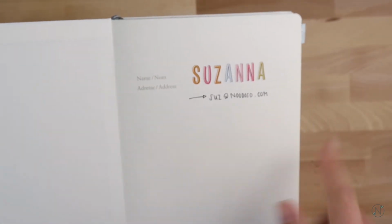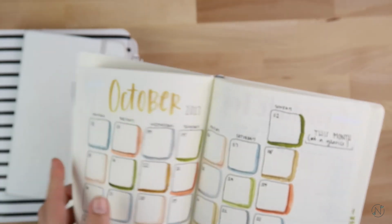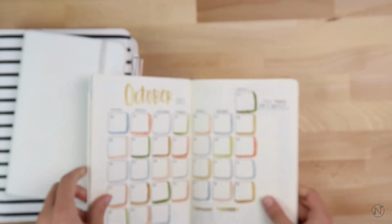Okay, this is a designated bullet journal, so I just have my name there. Those stickers are from the Reset Girl. So I was using it for an actual bullet journal earlier this year when I was using a bullet journal system, and then I switched over to something else.